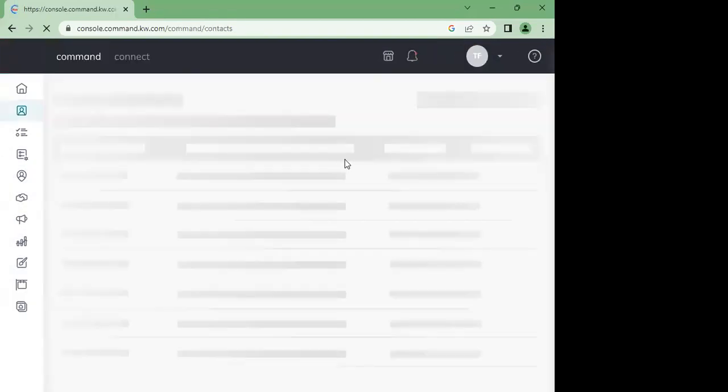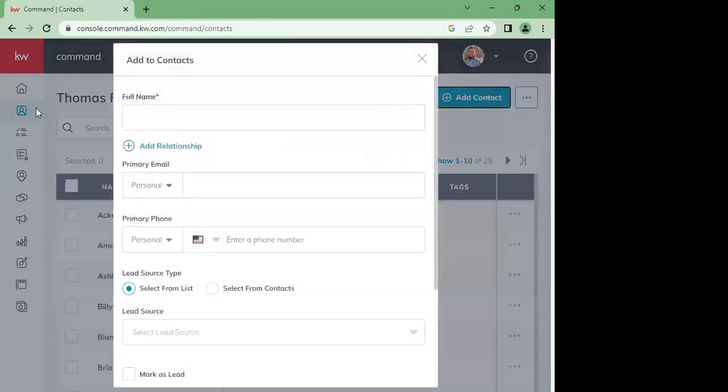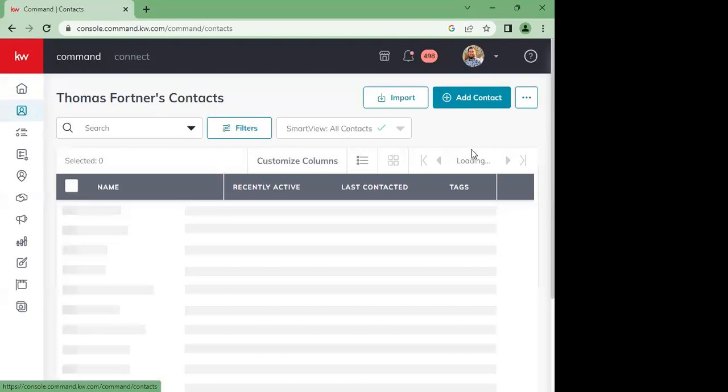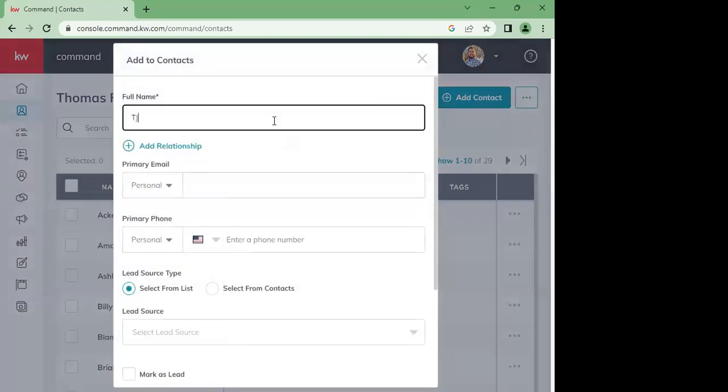All right, so we'll start from the very beginning, from creating a contact all the way to getting all of their information put in the system, to adding them to a smart plan, and how to actually create that smart plan as well. First thing you want to do is get over here to your contacts. You'll start at your dashboard. There's a little guy. That's going to be where you add your contact. Add contact. We'll just use my name for simplicity's sake.